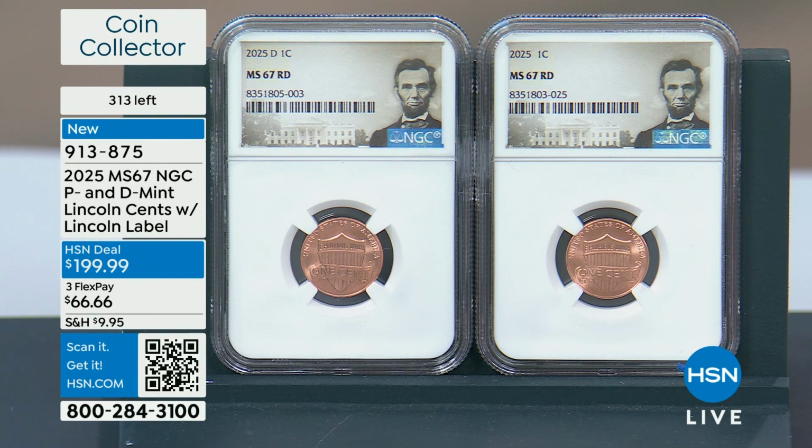We are going to let you know when this one does sell out, but just know you can call us. You can go to our website, hsn.com. We have a free app you can download, or you can scan that QR code. We have activated every opportunity. Also, if you're on the web, you get it in your cart, but you have to check out though.